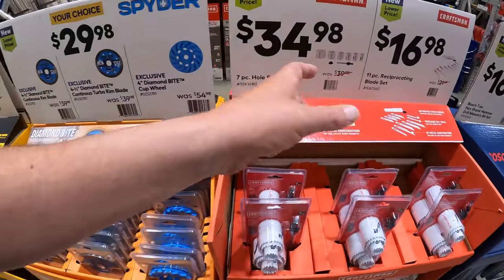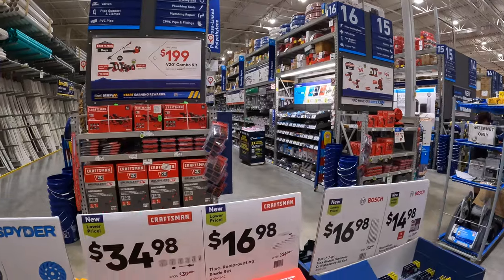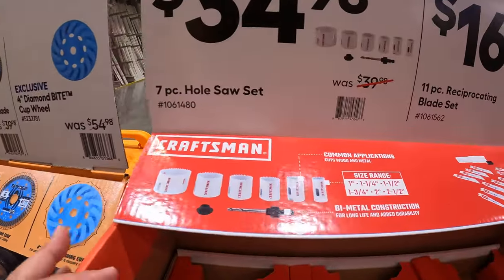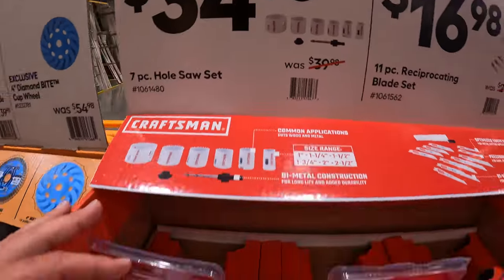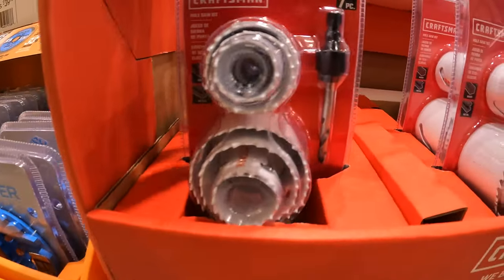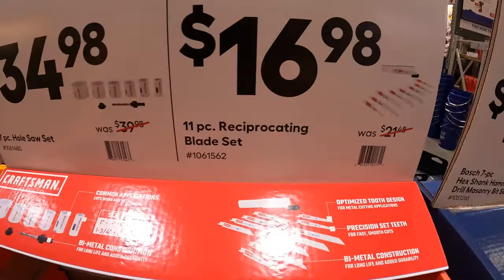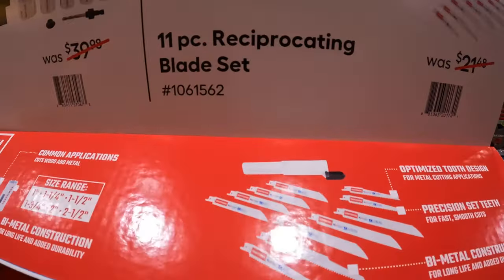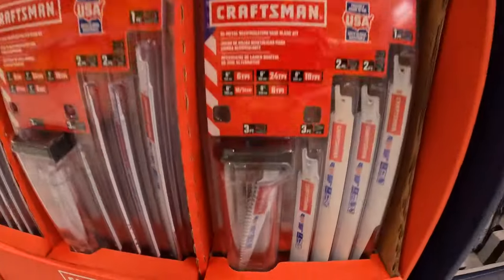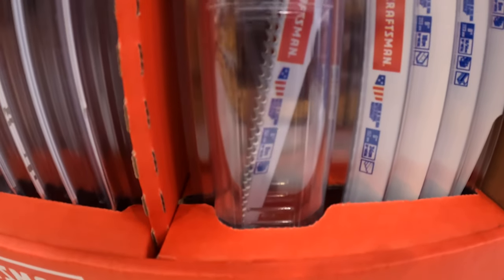Craftsman does have a lot of sales going on, including a sale right there, and their Craftsman Days deals. Their 7-piece hole saw kit is $34.98. I do wish they came with a hard case, but it's all good. Or they have for $26.98 their 11-piece reciprocating blade set with a little hard case. But the hard case, I think, only fits up to 6 inches.